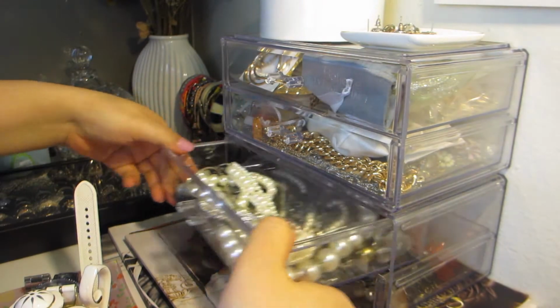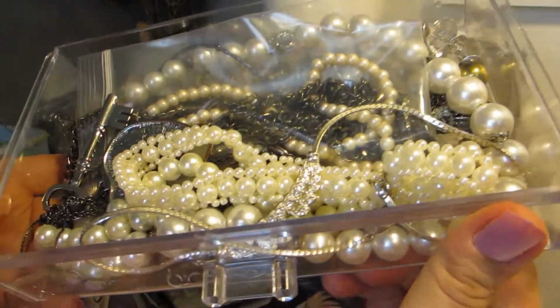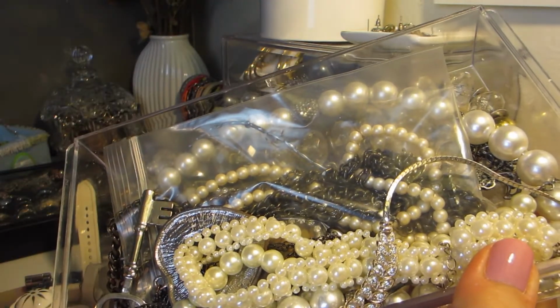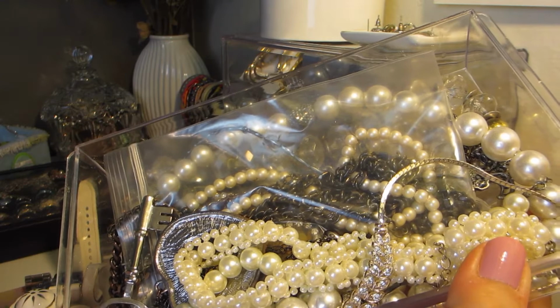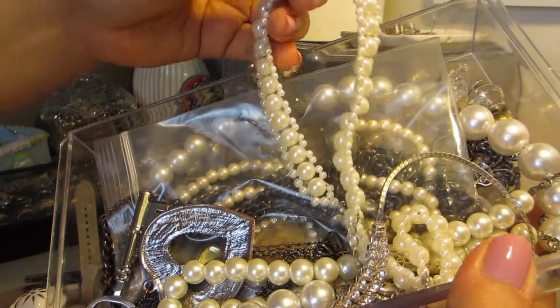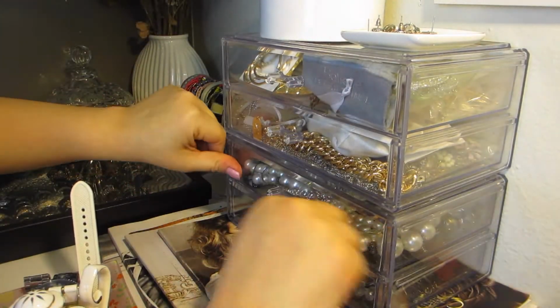The third one has all my pearlish necklaces. A few of them from Guess again. Some of them are from, what's it called, that store, New York and Company. Some from Forever 21. This one my grandma actually gave me.